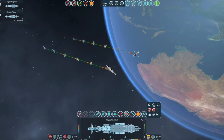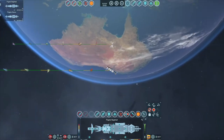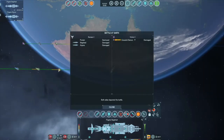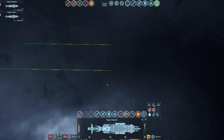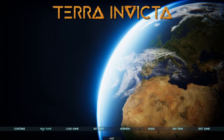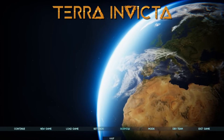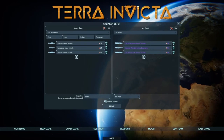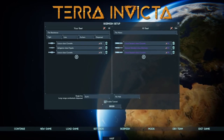Huh. Okay. So that wasn't very useful because I have no idea what happened, other than we just turned around there. No. Yeah, we left. We left. I think we would have been able to beat them too. All right. I got to find a tutorial. I don't know how the ship combat works. Tutorial. Skirmish is my only option. Oh, enable tutorial. Yes, we did it.